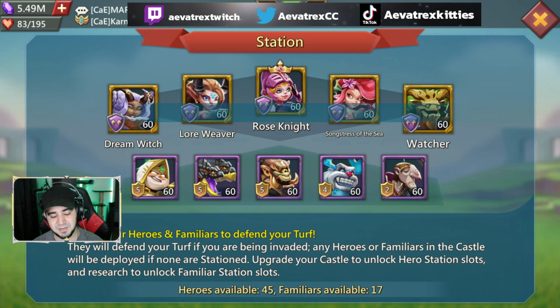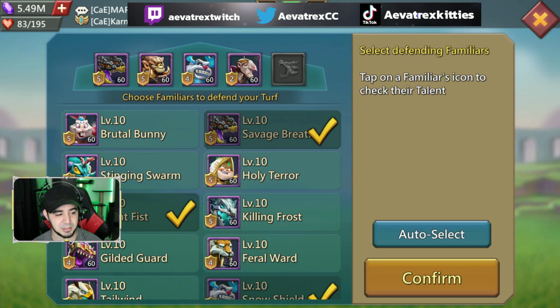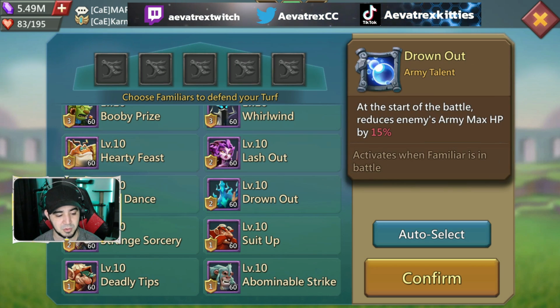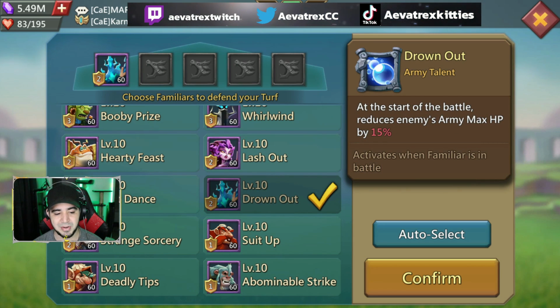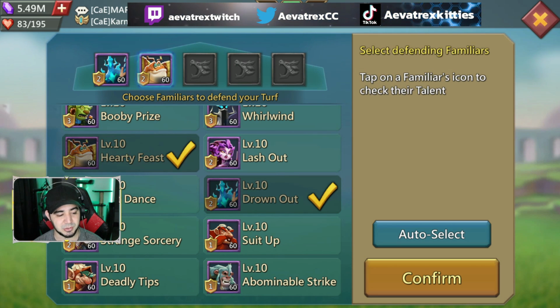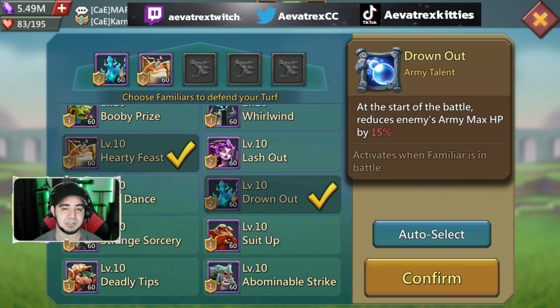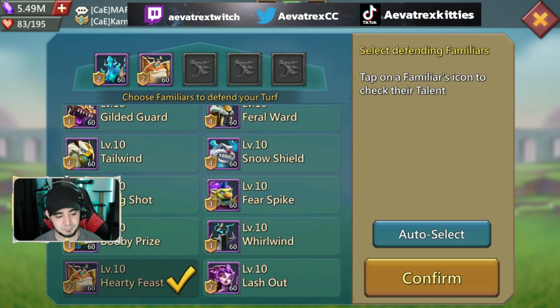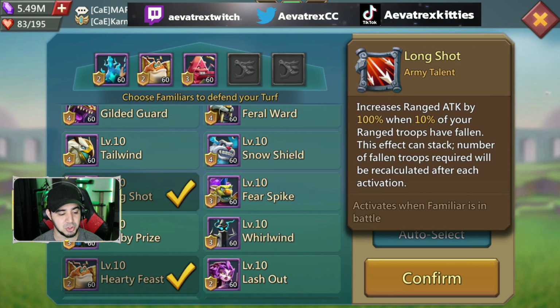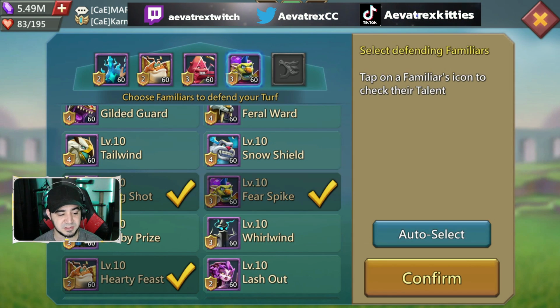So with that being said, with your familiars, generally the cheaper familiars are the ones that people would go for. This would be this one right here, Drown Out. Army max HP is reduced by 15% for the enemy, and then the Hearty Feast. These are generally the 2 that most free-to-play players or players without high-end familiars will go for. And then if you don't have a lot of options, then I can see you going with either Long Shot or Fear Spike, depending on what front you're going to use.